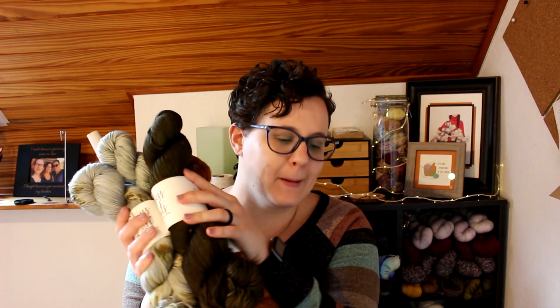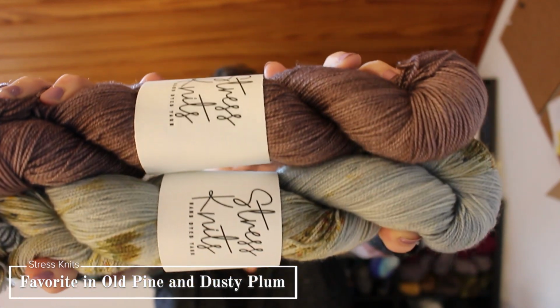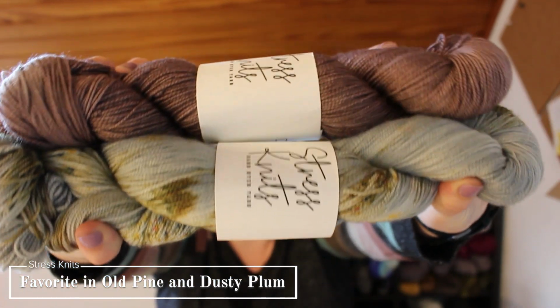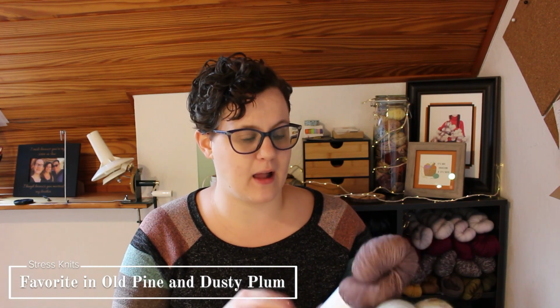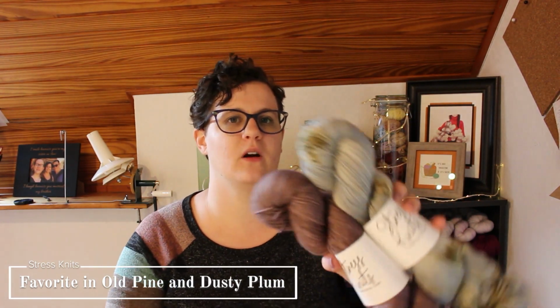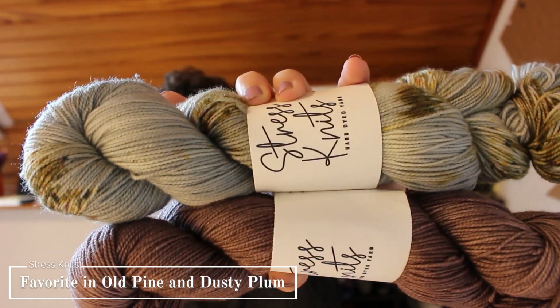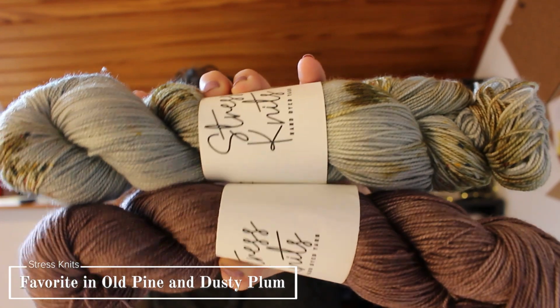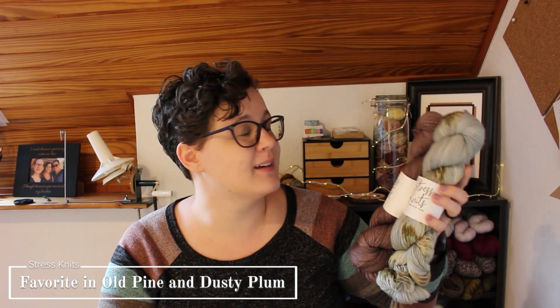And so I got a good amount of things. So I got 2 skeins on her fingering weight base. This is her favorite base. So it is 80% superwash merino and 25% nylon. The top color is dusty plum and the bottom is old pine. Both these colors came in my Stress Knits advent calendar, so I love them and I think they're going to be perfect overall. I love the muted tones of her yarn and the old pine with the skyish tealy blue with the green. Oh, I'm in so much love, and the purple is just beautiful. I have no idea what I'm going to make with these, but I'm very excited.